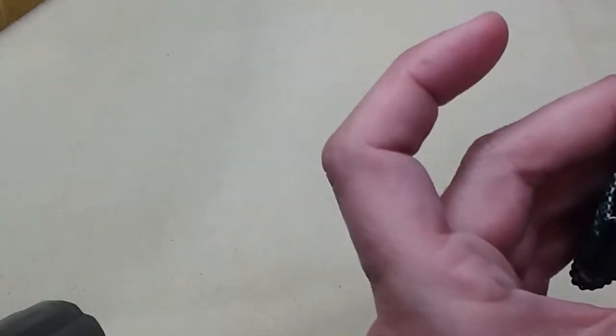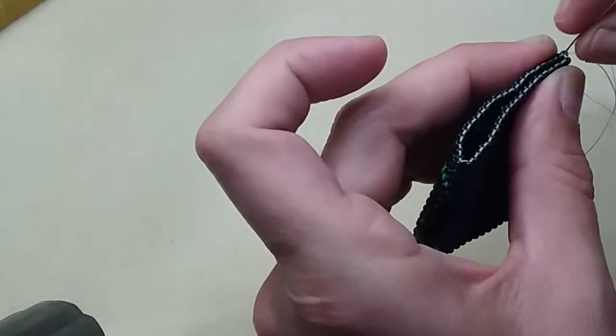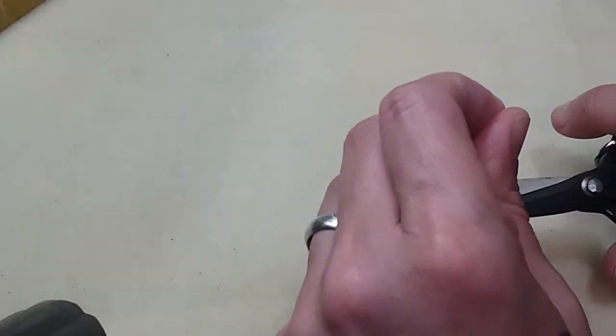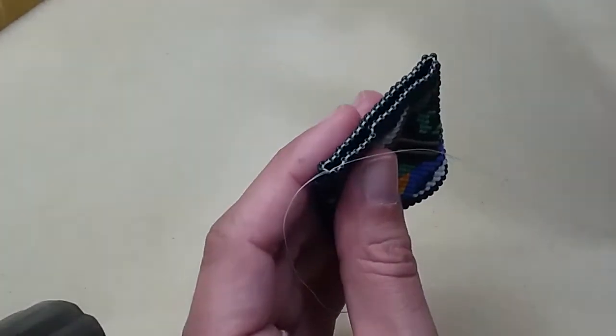I think that, okay, come up through here, and there we go. Now I'm going to cut the tail off of this one I just put on, because it's going to get in my way, I think. There we go. Now, that didn't hide very good. Maybe if I give it a little tug. So this is my tail here, so just ignore that there.